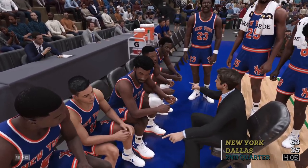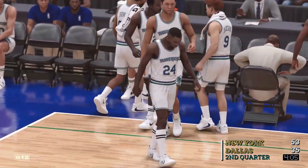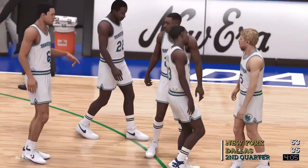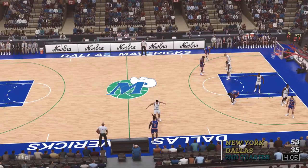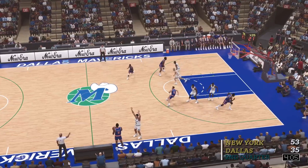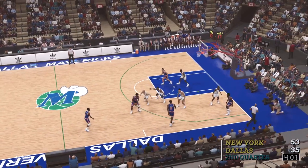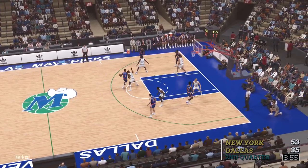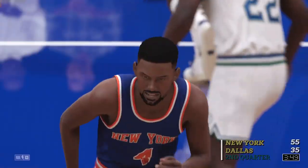Making a change here. Collins is checked in. And here's Walker. 5 points in the game. Elmore, the pass to Walker. It's through for his second basket. He's now 2 for 6.